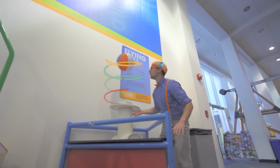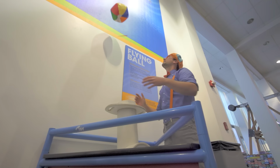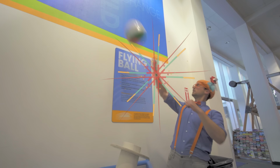I wonder what happens when I plug this hole that's shooting up all the air. Whoa, did you see that? All right. Now I wonder what happens when I move it. Whoa! Oh, look, the ball's way over there. All right. Ready? Boom! Yeah, that was awesome.